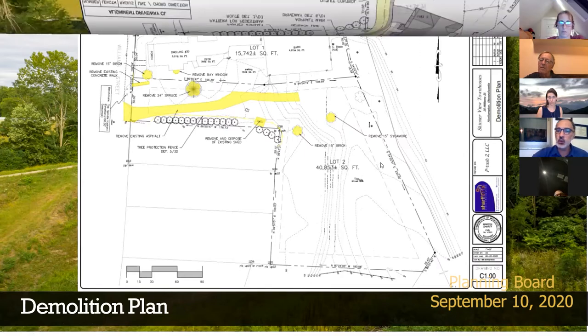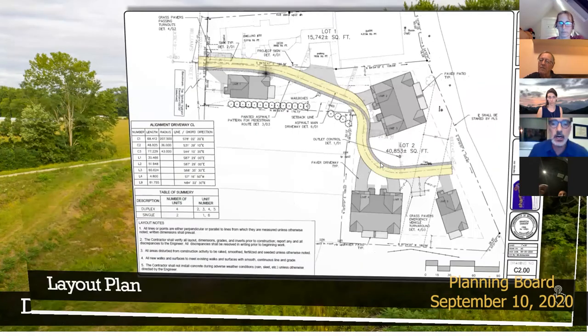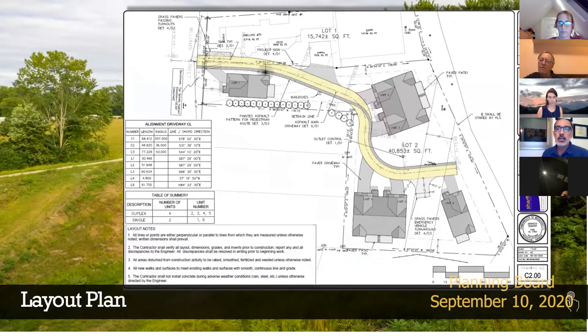This is our plan. This is what we're planning to do. This is our layout plan. There is all the dimension on this plan. I'm not going to get into it in detail. I assume that everybody on the board had the chance to see it and review it.